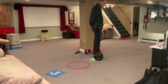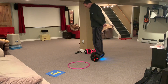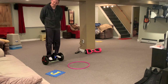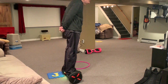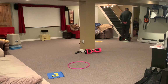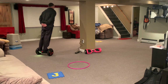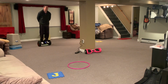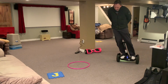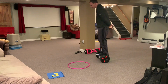Very thought out. It's very well built. I'll do a close-up shot here in a minute, but it's very heavy duty. You would not expect it to be this sturdily built. It doesn't feel like a toy at all. You can definitely get used to it very, very quickly.